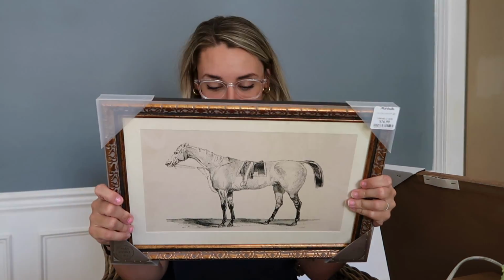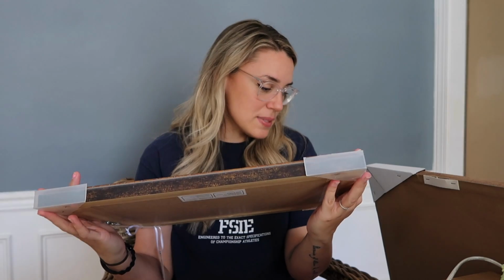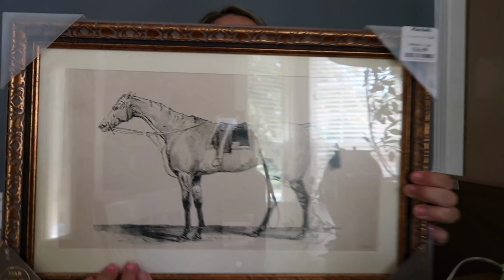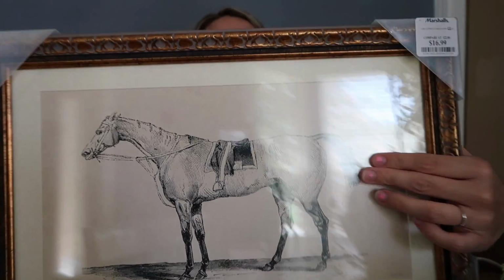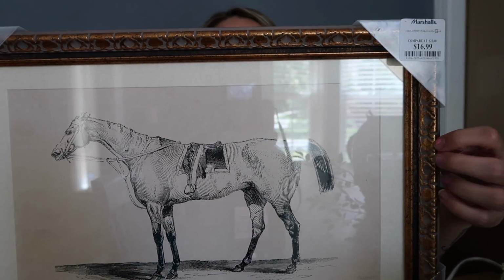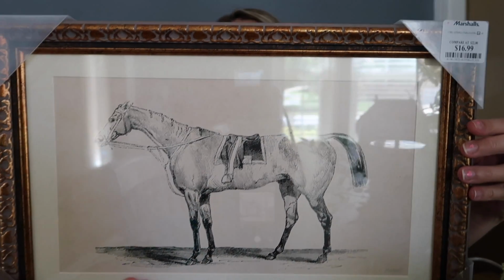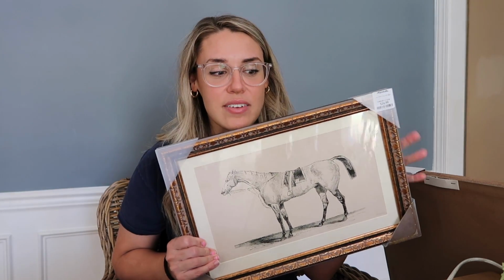Okay, so I showed you guys this in the store as well. This one was actually from Marshall's, and it was $16.99, and it is just this coarse print. It almost looks like it was drawn, and it has this really nice antique looking frame. So I thought this was really pretty, and in the shopping portion, I told you guys that I had been on the hunt for something similar while thrifting but hadn't found anything.